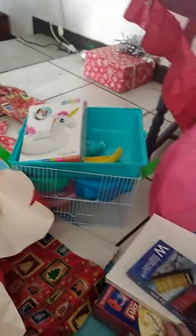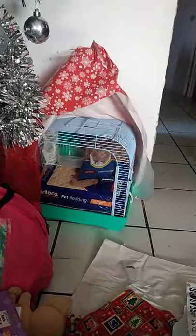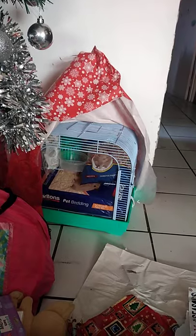Let's open the biggest one. Uh-huh. And this one is pretty easy. Oh, wow. What can that be? I have no idea. But it feels like it's a cage. Check it out. Okay. That is ripping. Rip it so we can see. We don't know. Oh, my word. What is that? Oh, my goodness. Open that.